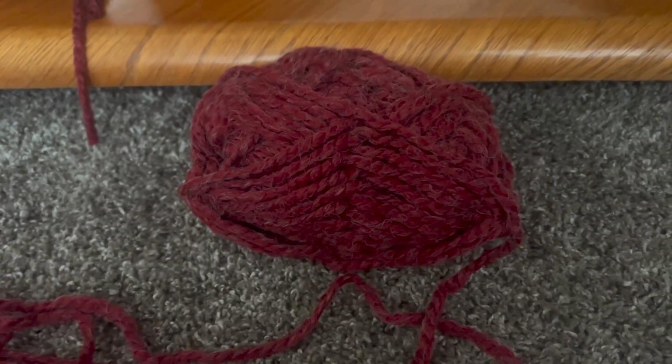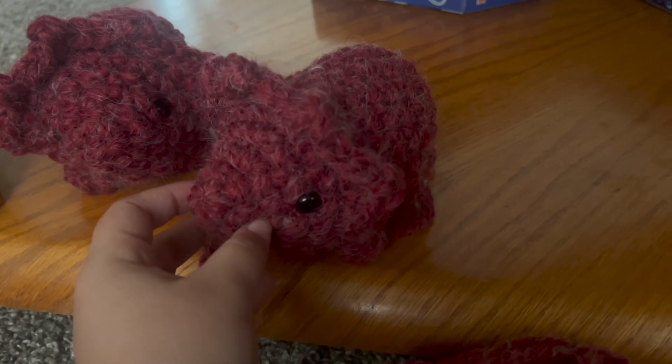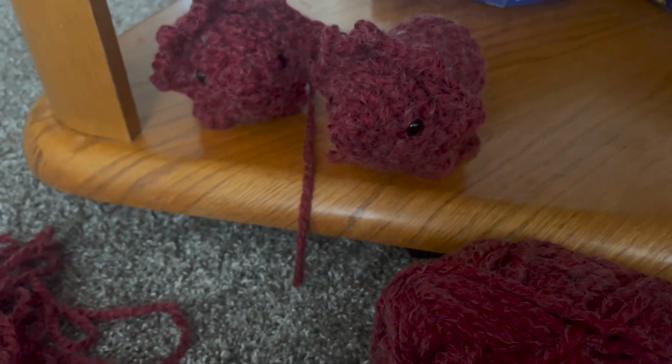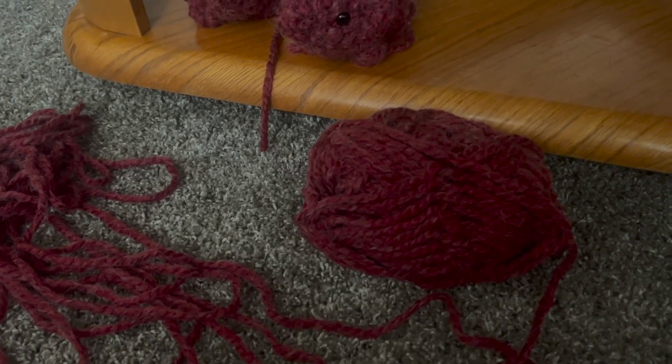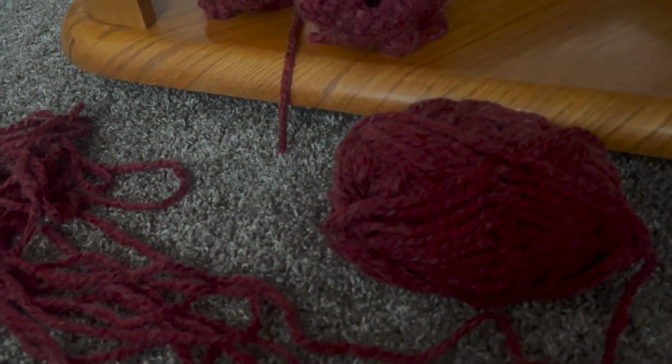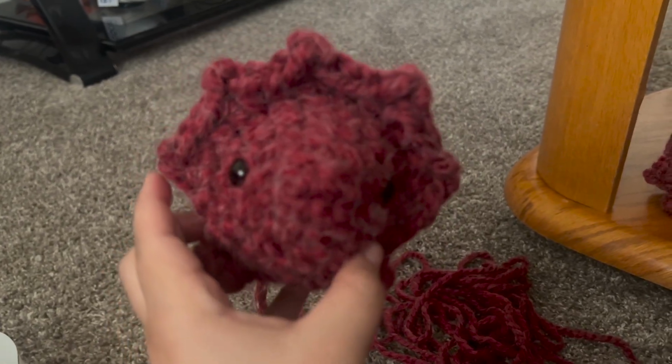I'm trying to use up this yarn, and so far I've gotten two really cute Triceratops from it. I think there might be enough to make one more, so I'm like, do I risk it? Do I try to get one more and potentially not finish it? But I think there should be enough, so let's see. Hopefully there's enough to get 3 of these cute Triceratops.